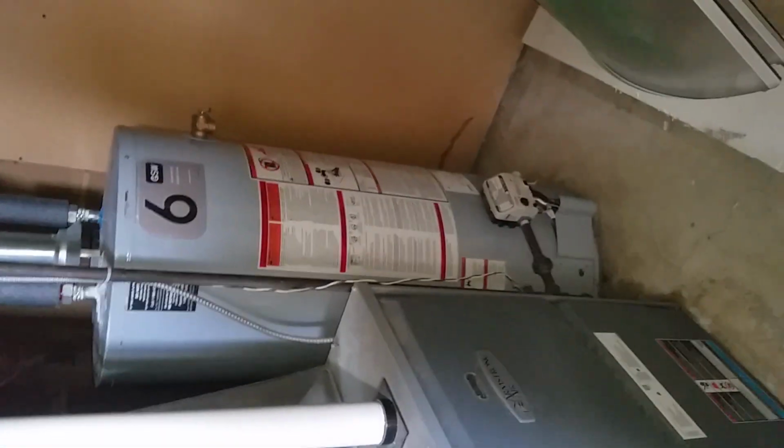This is the mechanical room. So you've got your heater and hot water tank. They seem to function fine, so I shouldn't really need to do anything there. And that's pretty much it.